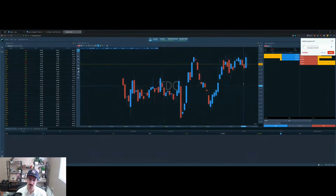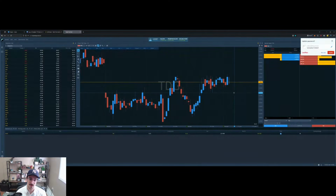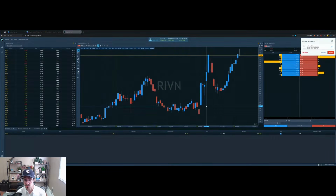So anyways, yeah, I got a little chopped out. I took some swing positions in UUUU. The dip kept on dipping on me. I still have confidence. ONDS didn't get the breakout I was looking for today. Still got confidence, still holding. What else did I do today? Rivian. We'll come back to TDG because that looks really nice too.